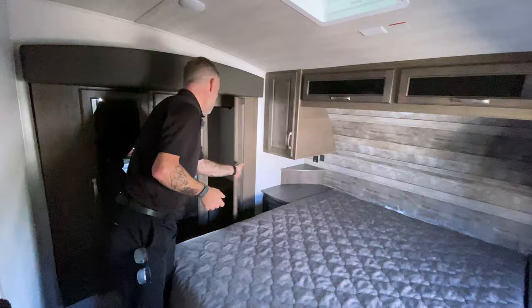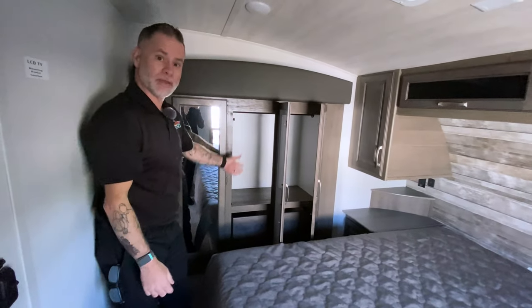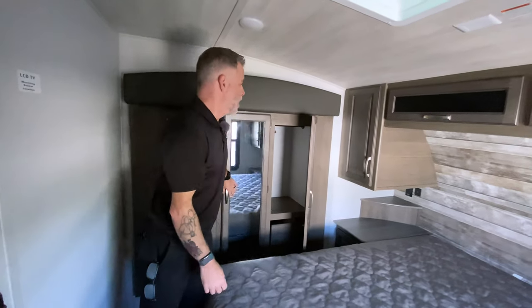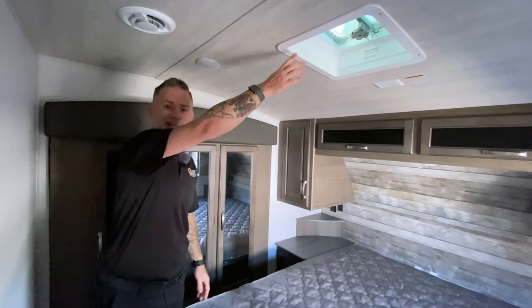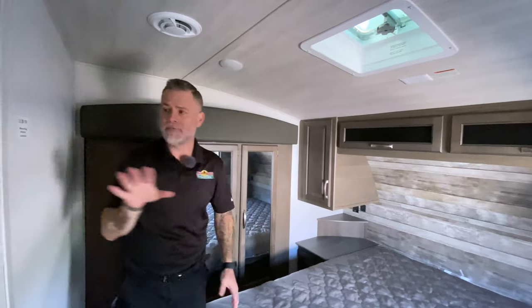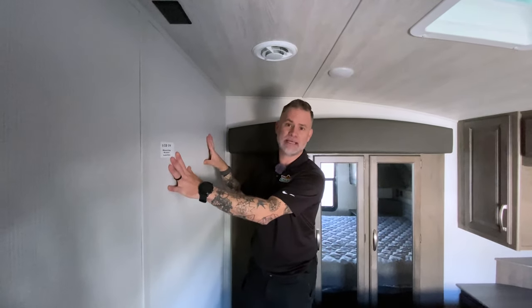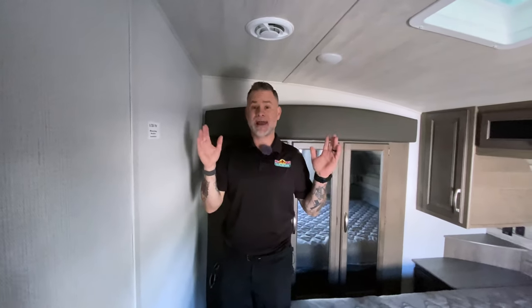We have a nice big closet over here that does have drawers along the bottom as well as a place to hang stuff so you can hang your nicer clothes for work. You are ported for a second AC in here. I know that was one of your requests. And then you have a LCD wall mount in here so you can actually put a TV and you and your husband can come back here and relax in the bedroom. So that is the 30 RLS. I'm gonna take you to my next one.